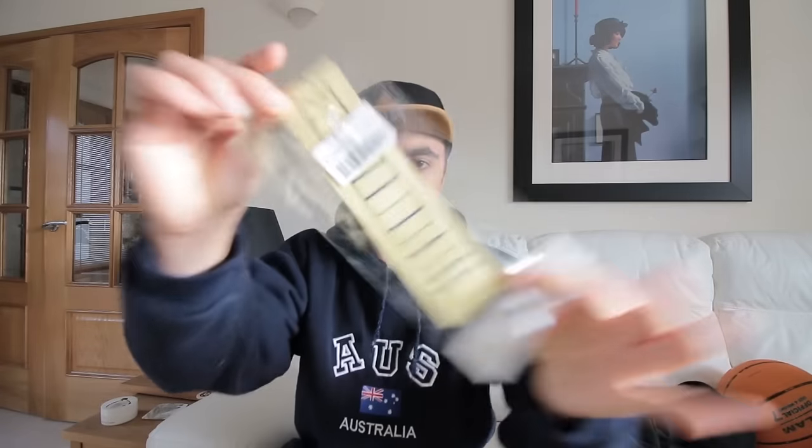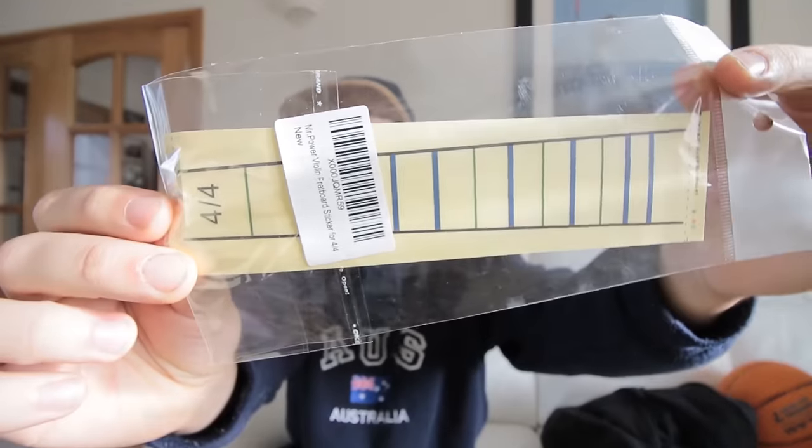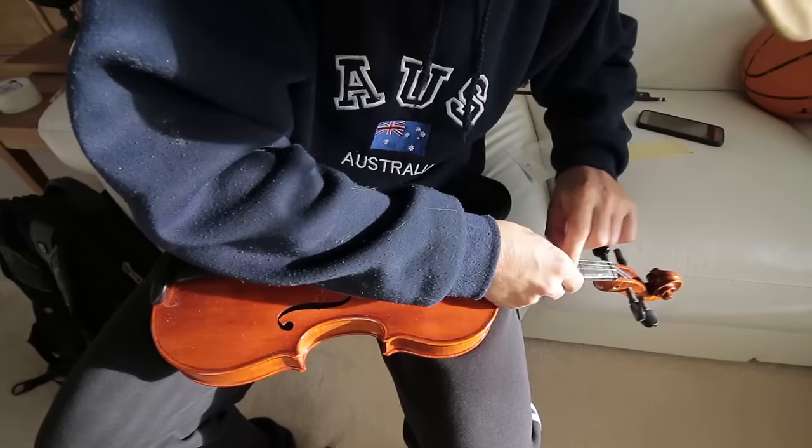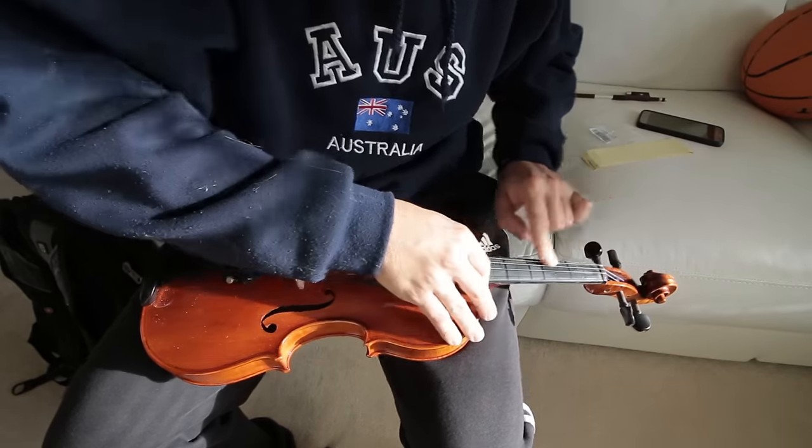I bought one of these. This sticks onto the fretboard and shows me where to put my fingers so that the note is no longer sharp or flat, because that's something I'm having trouble with. It sounds like a drowned cat. Hopefully this will help me out.